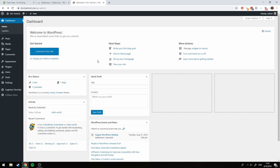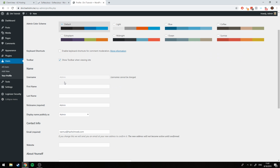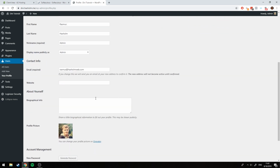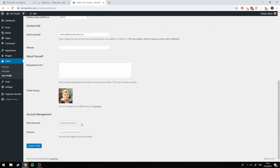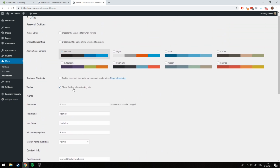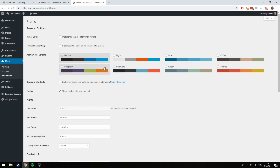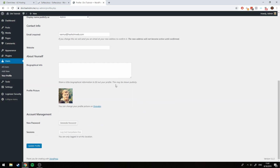Yeah. So I just want to show you how to change the basic user information of your account. Over here we see users. You can click on your profile. On here we have the opportunity to change quite a few things. I can type in here some more information about me, and if I wanted to, I could also generate a new password over here. And also, if you're into another theme for the dashboard here, there are quite a few options here. I regularly just use the default, but it's down to your taste, really.